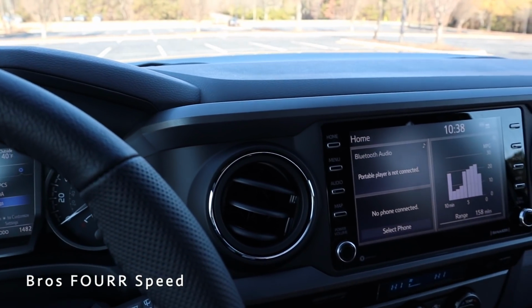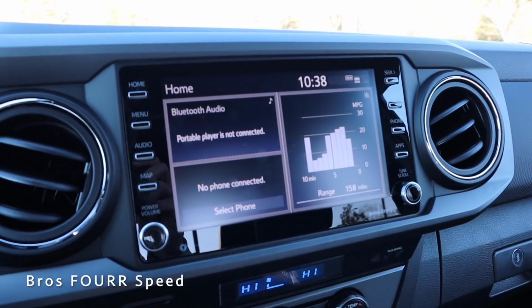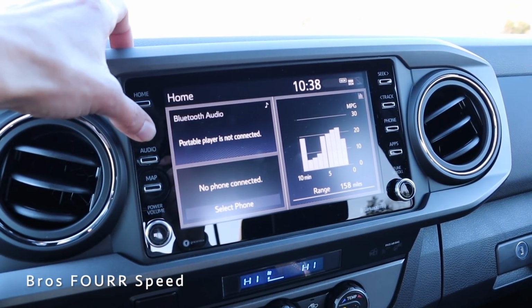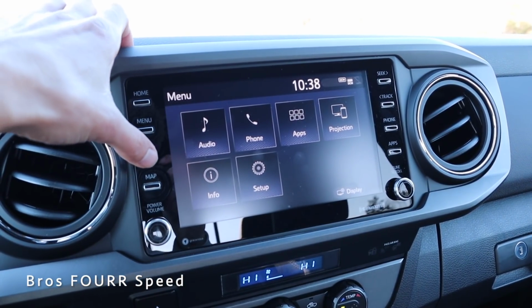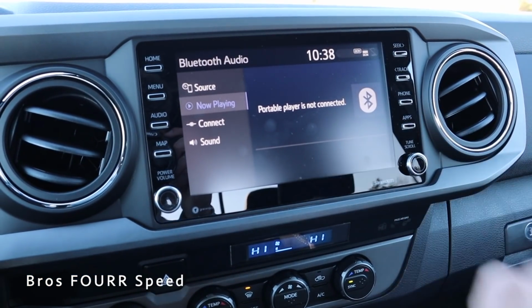And then moving our way to the actual dash, we have a really cool trim piece all around it to the touchscreen navigation display. You have shortcut icons on the left and right side. You can tap the home button to get here. You have a menu button as well with all your different apps. Then you can go under audio. On the right side, track and seek, as well as phone and more apps.